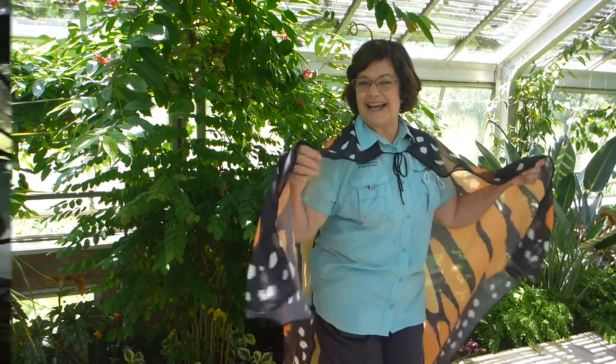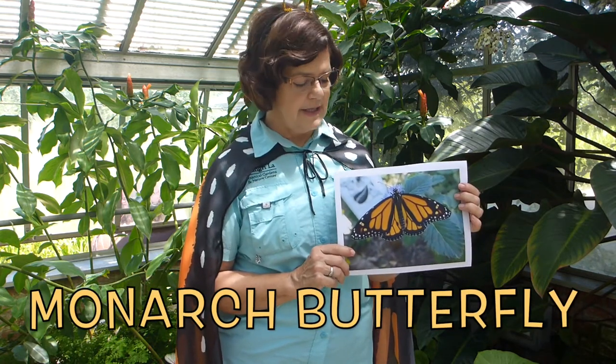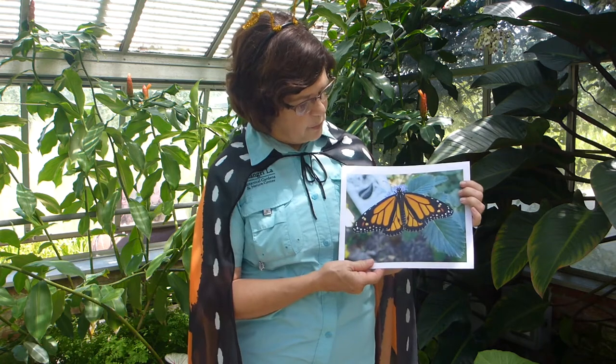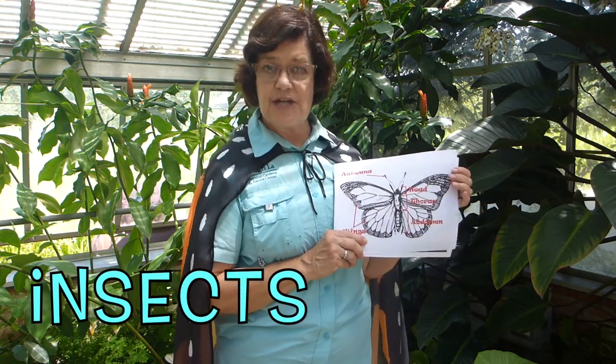Hooray for the butterflies! This is a picture of a real butterfly. This butterfly happens to be a monarch butterfly, and they're very common in our area. You see what beautiful colors, but butterflies can come in all colors, sizes, and shapes. They are insects, like we talked about yesterday.